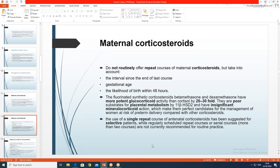And a single repeat course can be given for selected patients. But now they have not mentioned exactly which indication selected patients means. Okay.